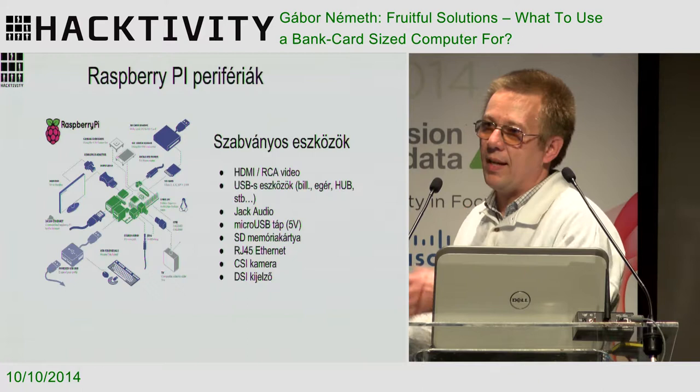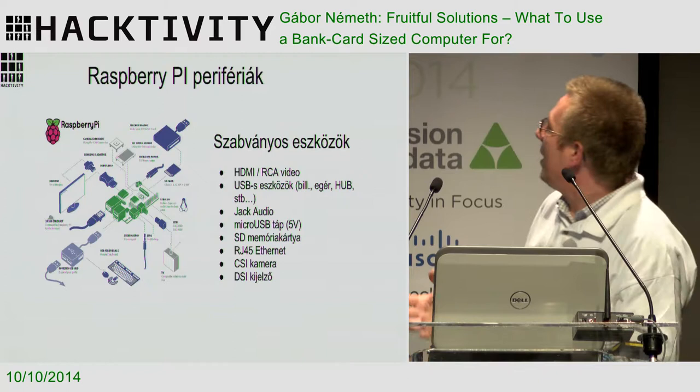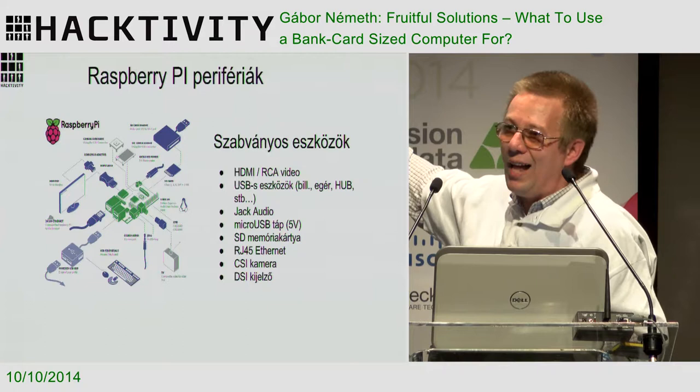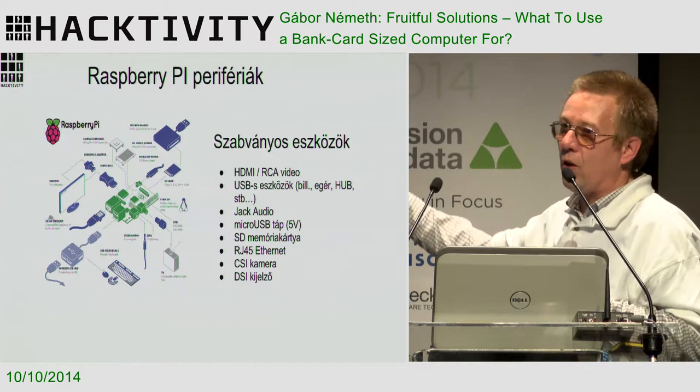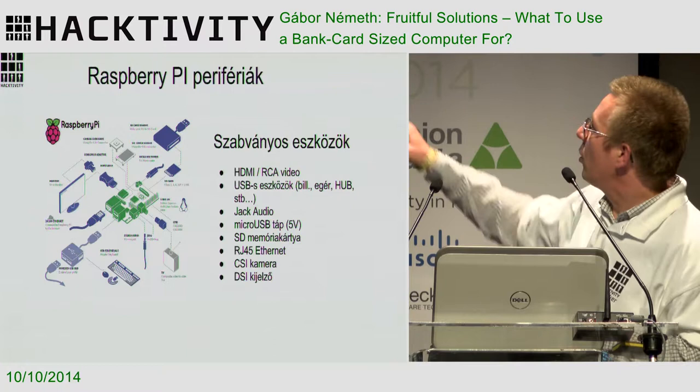There is no moving part in it. You don't need a hard disk, you don't need a cooling fan. It is just an SD card. That's where you have the operating system, what it uses to boot. So this is a very well compiled computer, and you can also connect it to a network through Ethernet. So whatever network you want to use it for, you can use it.